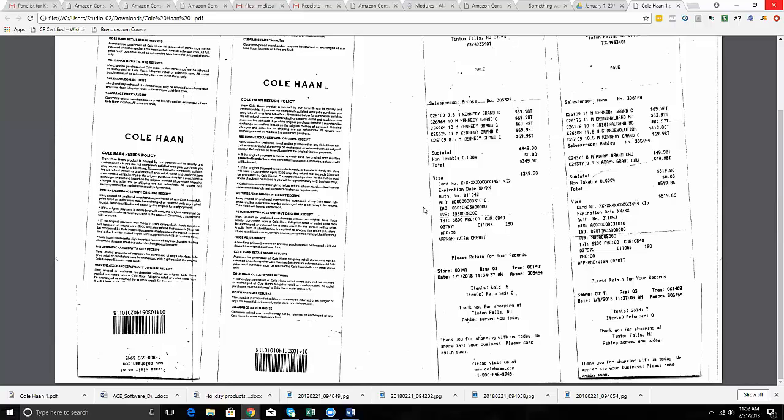You want the full receipt. So as you can see, you can cut a receipt. You just have to make sure that the beginning and the end of the receipt is on one page.